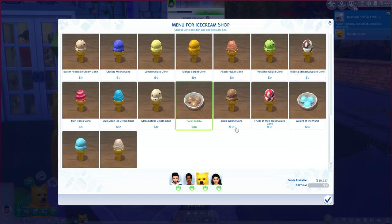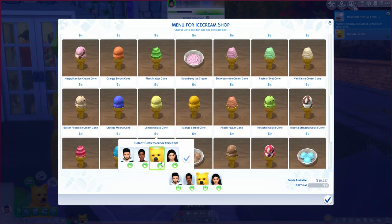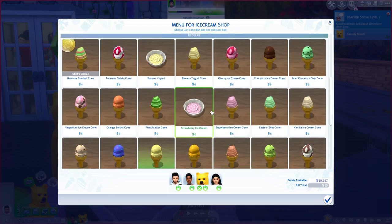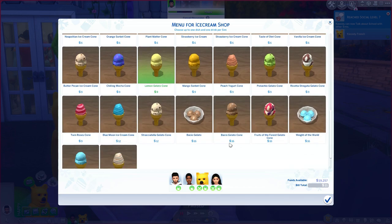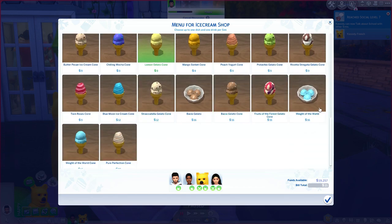Oh, okay. Which one do we want? Yeah, we go get a lemon one since we dressed as a yellow bear suit. And you come and get banana. And then Kennedy's going to be extra, so Kennedy's going to get whatever this is. And then Adam's going to get a whole world of ice cream, but he's going to get it in a bowl.